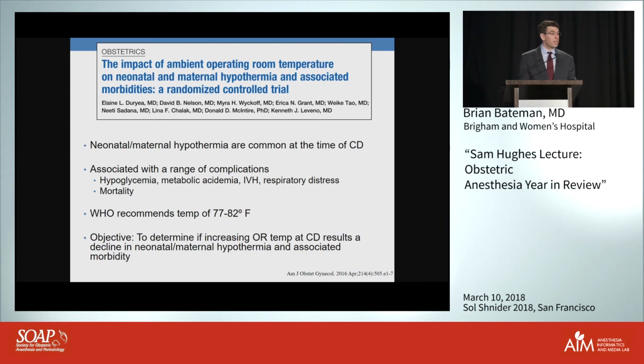So the first study is a randomized controlled clinical trial. We know neonatal and maternal hypothermia are common at the time of cesarean delivery. And neonatal hypothermia in particular is associated with a range of really serious complications, including neonatal hypoglycemia, metabolic acidemia, intraventricular hemorrhage, respiratory distress, and even neonatal death. As a consequence of this association, the World Health Organization recommends that operating rooms where deliveries occur be maintained at a temperature of 77 to 82 degrees Fahrenheit.